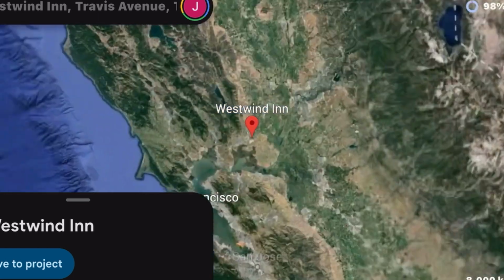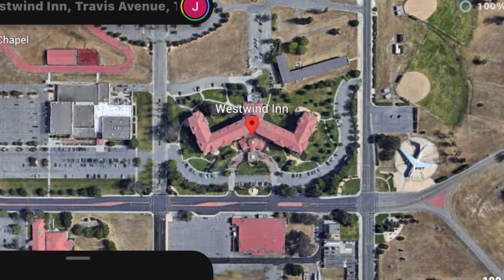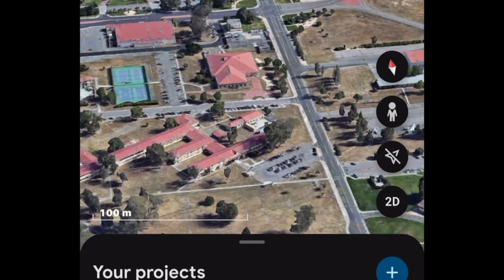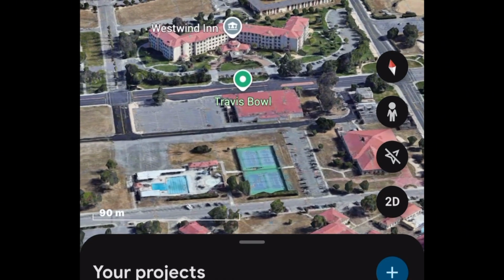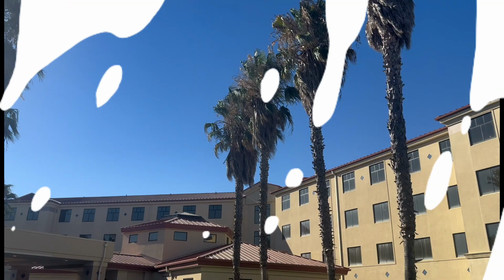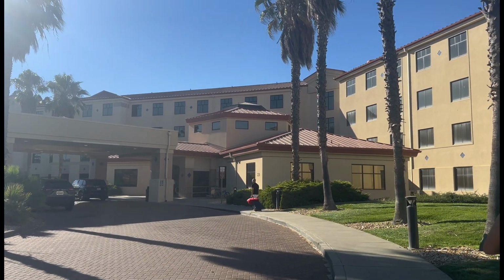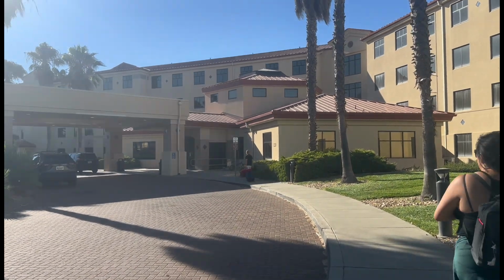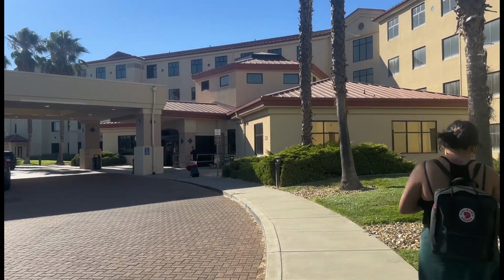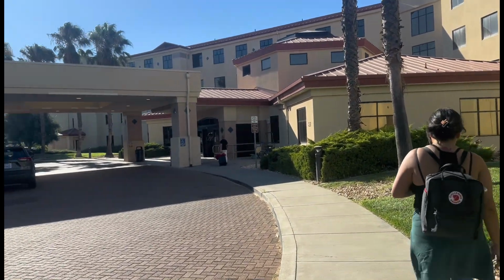Welcome to planet Earth, in the state of California, at Travis Air Force Base, at Westwind Inn. Whew, that's a mouthful. So let's check it out. It's about 400 yards from the air station, and they don't have a shuttle bus from the air station to the hotel. All right, Jettison and Travel Crew, let's go check this place out, shall we?